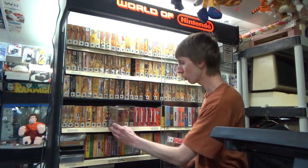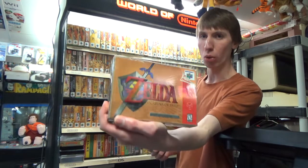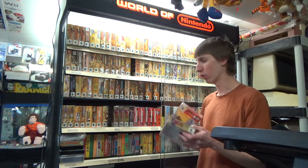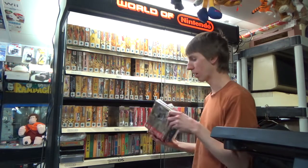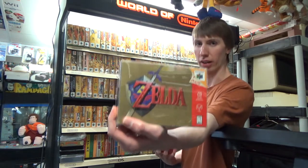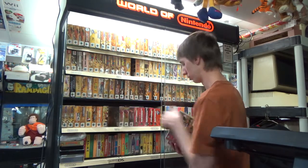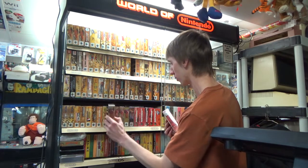We of course have the original release with the shiny kind of gold cover, and it says the collector's edition because this is the one that came with the gold cartridge, where later releases were of course just the gray cartridge. That's another gold one. But you of course later just got the one that looked like this, and that's the one that came with the gray cartridge with the gold label. I'm just going to kind of slide all of these back in here.